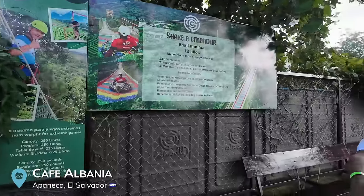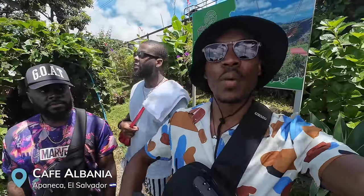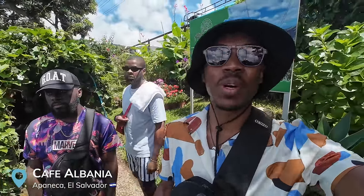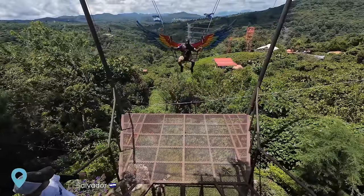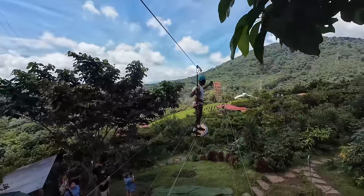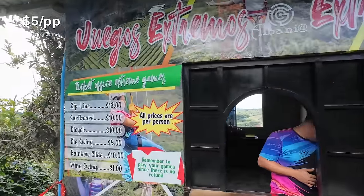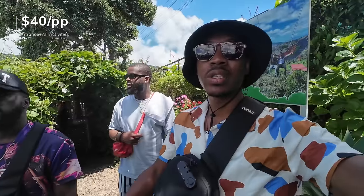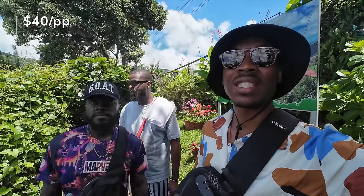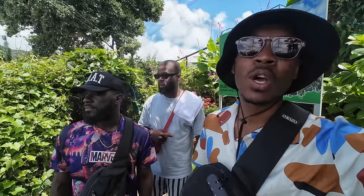All right, and we just pulled up to the world famous Cafe Albania, and this really reminds us of the last bros trip where we went to Guatemala, and we went to Altamira, and it's just an adventure park. They have like a labyrinth, they have a swing, they have photo ops, everything you want for activities is here. It's only $5 per person in order to enter, but that $5 you could also use for credit to do some of the activities, or you could pay $40 per person and get everything included. So it's what you guys choose, but a lot of activities here. Be sure to get here early so you can have the activities and not so long lines. So let's go.